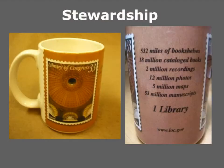So let's talk a little bit about stewardship. In 2000, we had our 200th anniversary, and people are probably getting tired of me showing this cup because I've showed it almost every talk I do.